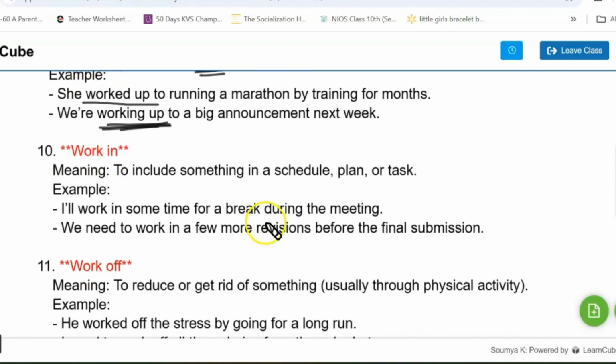Next phrase is work in. Using work, you're adding this in and the meaning totally changes. It means to include something in a schedule, plan or a task. So example would be, I will work in some time for a break during the meeting. Next is, we need to work in a few more revisions before the final submission. So these are the ways how work in is used to include something in your plan.